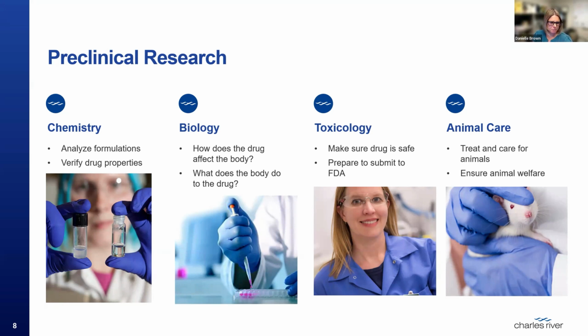There's a lot of scientific disciplines that are important during this phase. Like I said, chemistry, continuing to analyze the stability, the formulation of the medicine, its properties. Biology, how does the medicine affect the body, and what does the body do to the medicine? Toxicology, making sure the drug is safe. So we have toxicologists that work on our studies. They kind of are the single point of contact for these studies. Most of them have masters or PhDs in toxicology, and they really run the study. They are the main overseer of the whole study, and they prepare the long report that's sent to the FDA for approval.